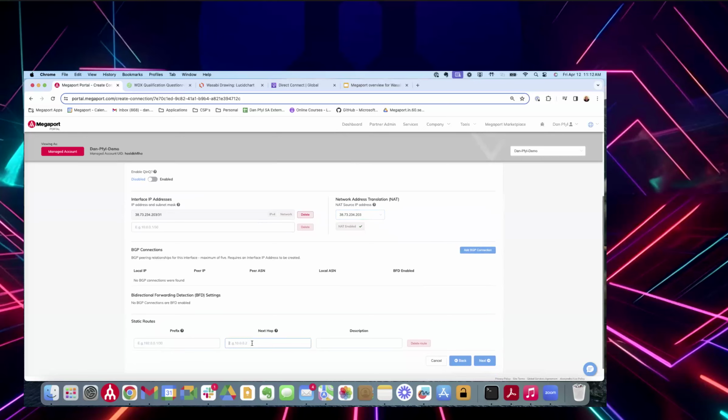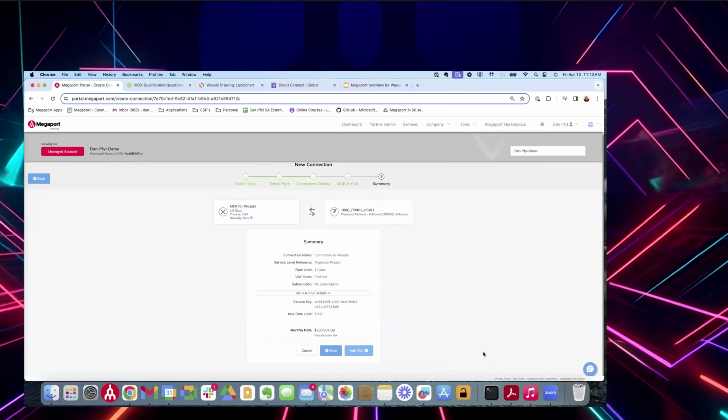What I'm also going to do is put in the far end side to Wasabi, which is 38.73.234.202. Now I don't have to put the /31 here because I've already told it this was a /31, so it already knows that 202 is what I need to be. I'm also going to put in a subnet mask here that you would get from Wasabi, which is going to be 38.146.40.0/24. And I can name this description if I want to. From here, I'm going to go and do next.